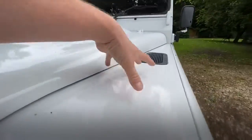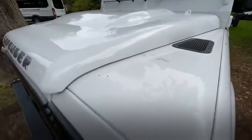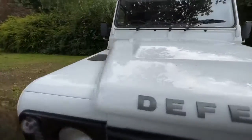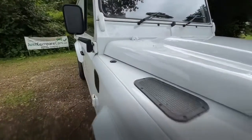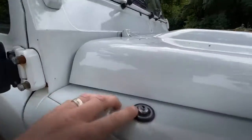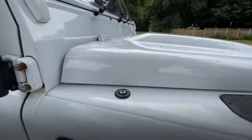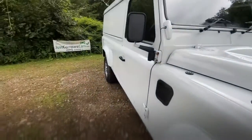You always see these panels dented. There's not a mark on it. And that's the same for this side as well. And the only thing I could probably knock it on here is the aerial's been broken off by someone. Obviously it's a 2-minute job to replace that if that's something that you're really bothered about.